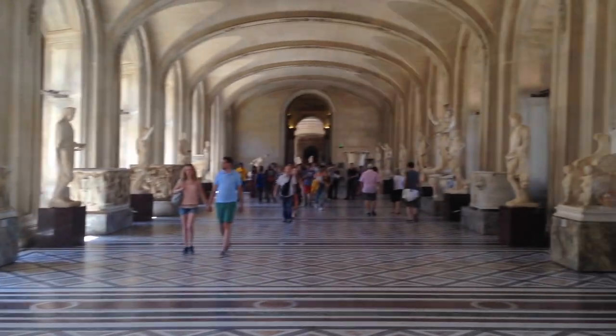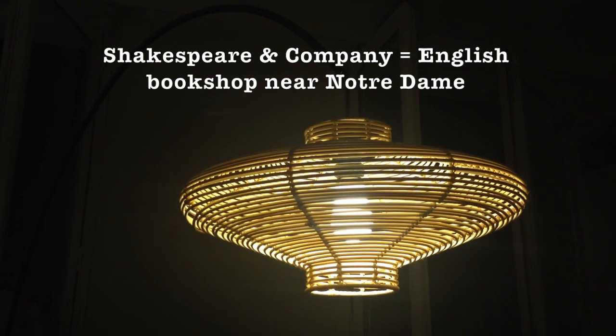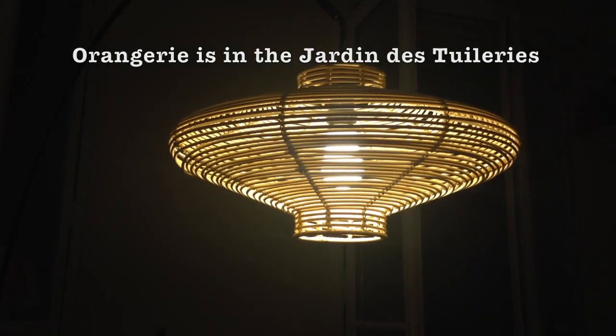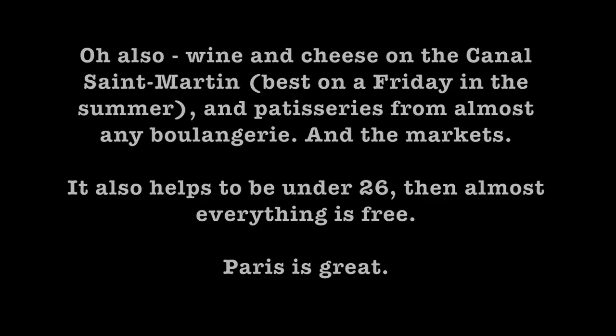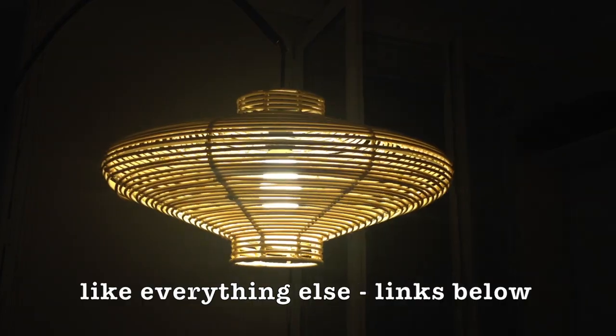Two things I don't have footage of are Shakespeare and Company and the Orangerie, because I was too busy enjoying them both to film them. So here's a lamp from our Parisian Airbnb, but you definitely want to visit both of these. One is a great bookshop and the other has some of Monet's best stuff to just admire.